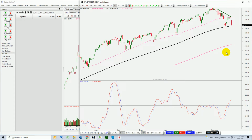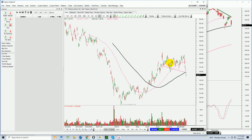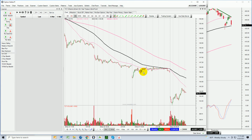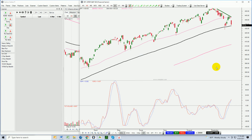So we've got FXI, super weak. China, second largest economy in the world, super weak. Credit concerns possible. TLT starting to roll over. Fed likely to not raise interest rates, but likely to start tapering in 2022, and they are likely to conclude that taper in 6 months. So they're looking by May next year that the tapering will be done, their asset purchases will be done. That is a form of tightening.